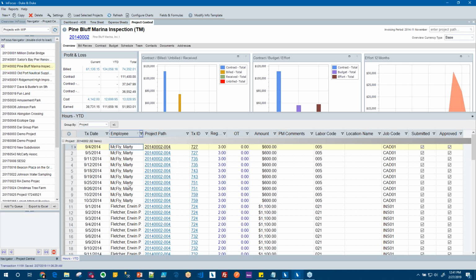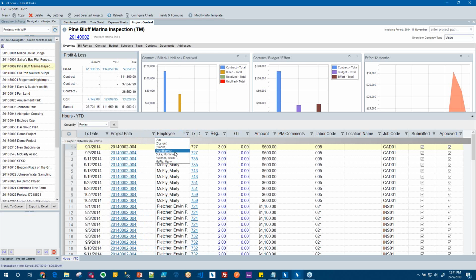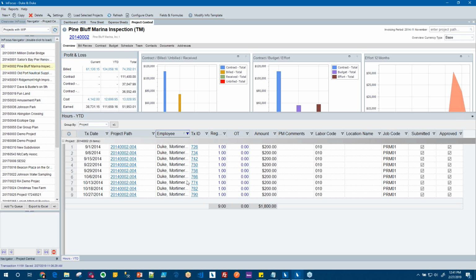You can also leverage these grids. These grids are available throughout the system. You can move the columns around just like in Excel. You can decide how you want to filter the information. I could filter to a specific staff member. Maybe we want to see, you know, we think they're sandbagging or milking the clock. Then we can see that here and how many hours they're entering.